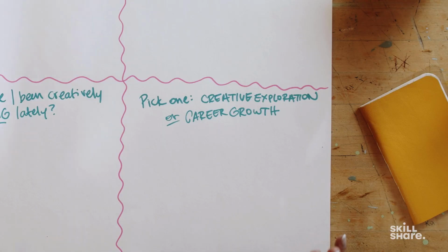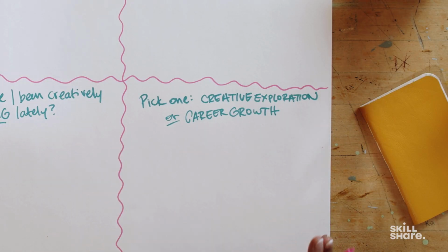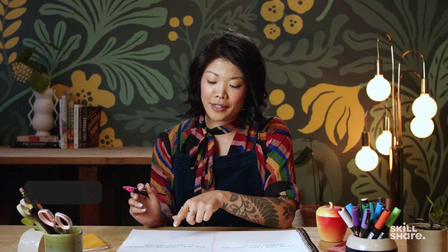Now with career growth, typically when I pick this one, it's with specific goals in mind. So maybe I want to get hired for editorial illustrations for a fashion magazine, something like that. If you have any goals like that you're focused on, that you know you're already building towards, that can be a good indicator that maybe you want to prioritize career growth. If you don't really have any on your list, then maybe creative exploration makes more sense.